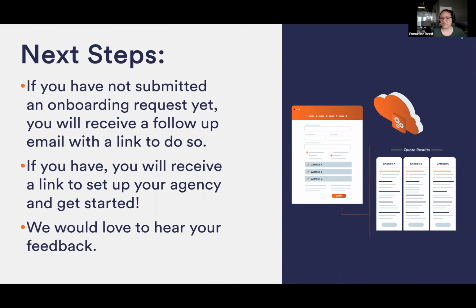And so once you do receive the onboarding link from us, which will be sent in an email, you'll go through a quick onboarding form that will help you set up your agency in the Semsee platform.